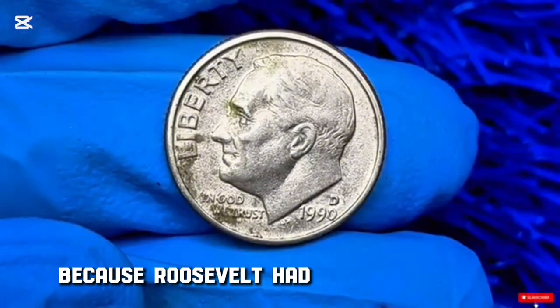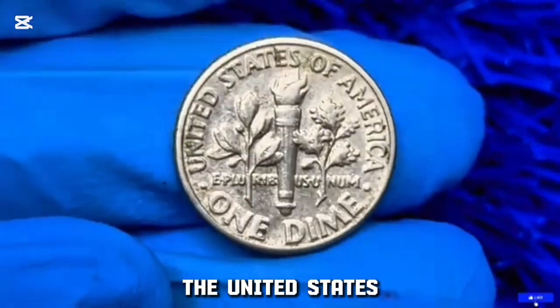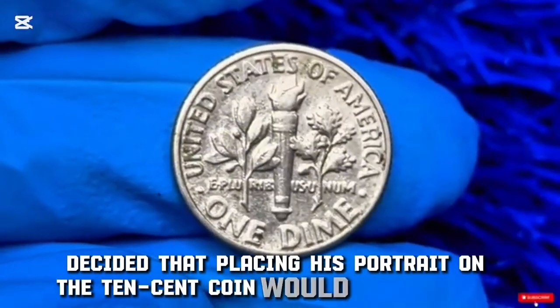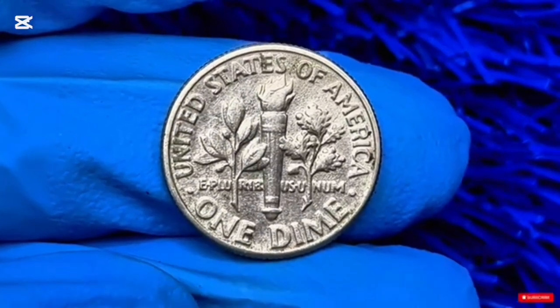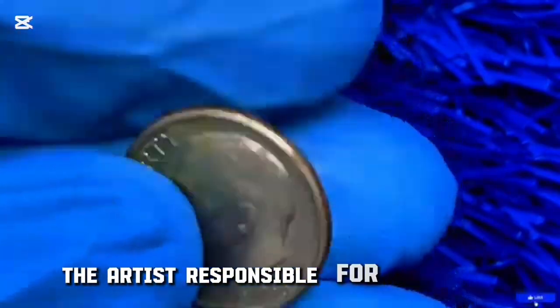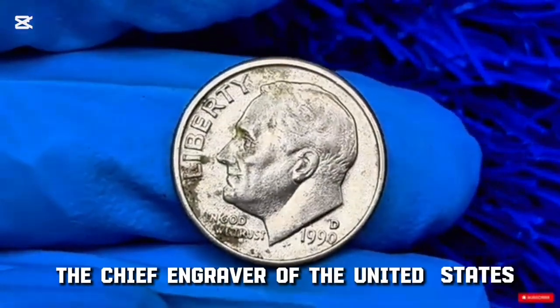Because Roosevelt had been one of the organization's strongest supporters, the United States Mint decided that placing his portrait on the 10-cent coin would be the perfect tribute. In 1946, only 1 year after Roosevelt's death, the first Roosevelt dime entered circulation. The artist responsible for the design was John Sinnock, the chief engraver of the United States Mint.